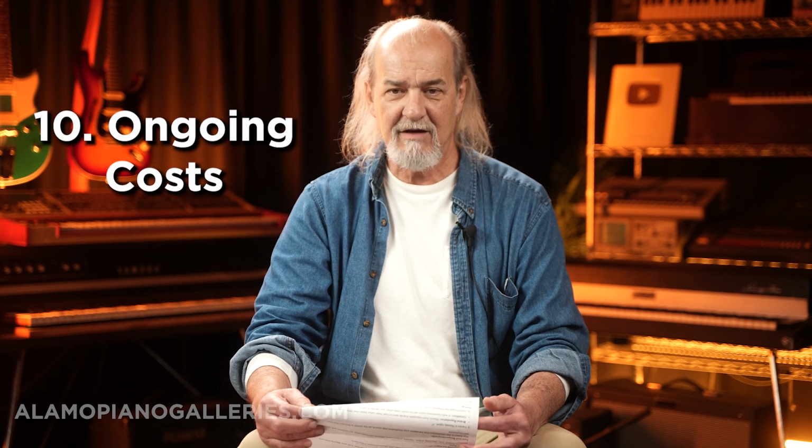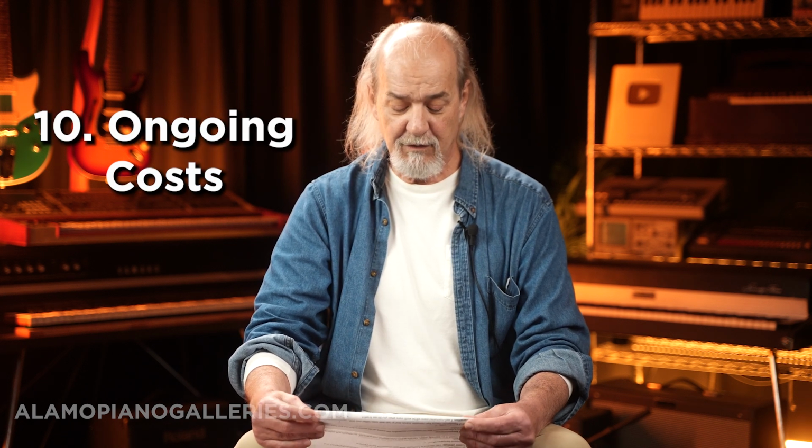Number 10, don't forget ongoing costs. They need to be tuned, maintained. Some of them may need things right off the top. And I always like to go the Spinal Tap way and go to 11. I thought up a number 11 in this instance, and it's ask questions to avoid mistakes.